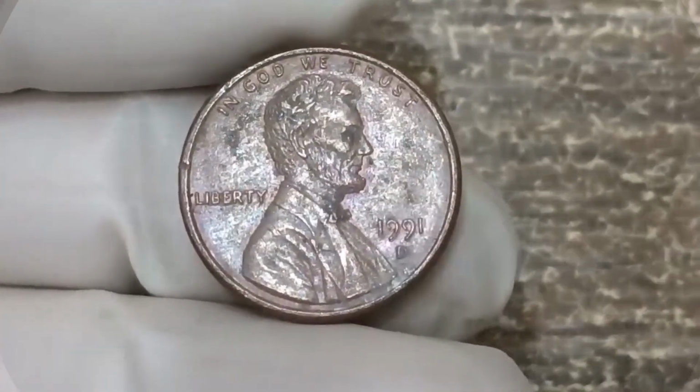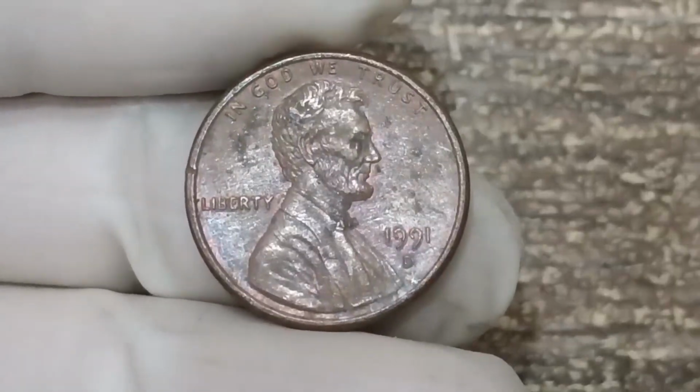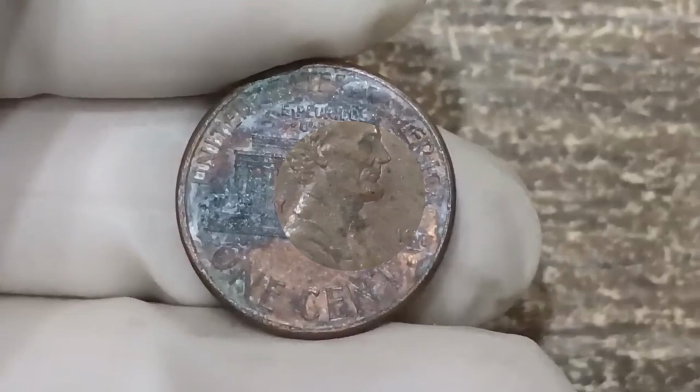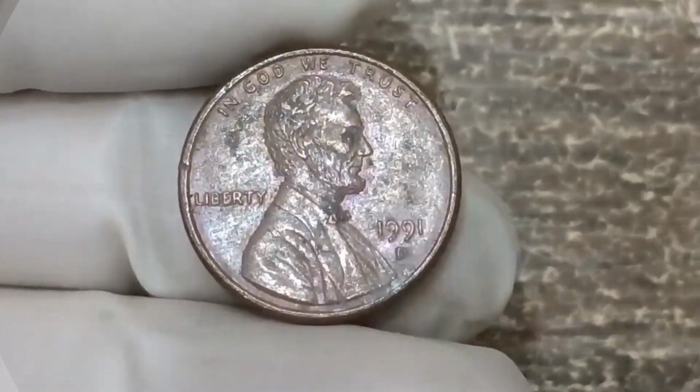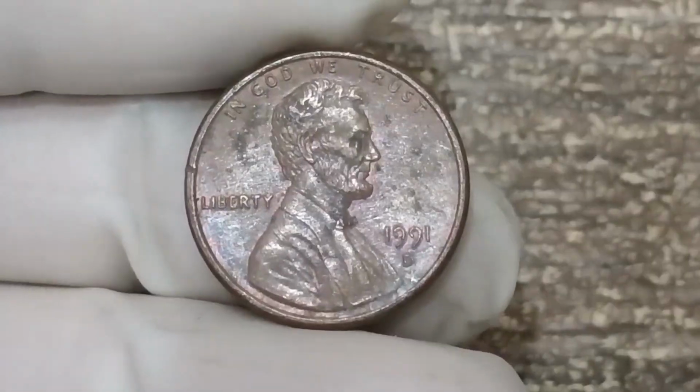Other planchet anomalies include clipped planchets, where part of the blank is missing, creating a distinctive curved cutout section, or lamination errors, where part of the copper plating peels away from the zinc core, revealing silvery streaks or missing areas of the coin's surface, both of which are highly collectible.